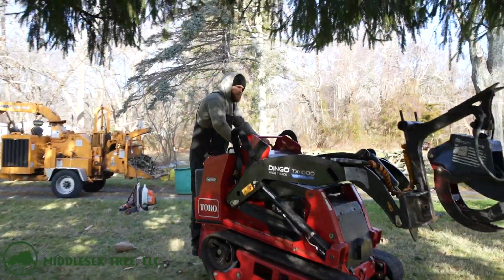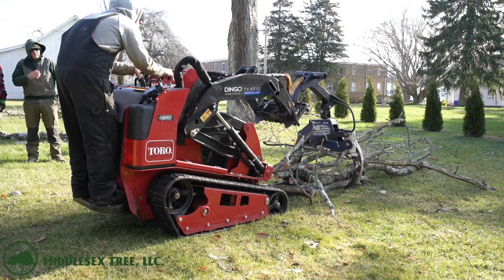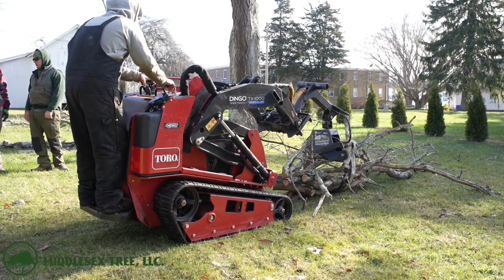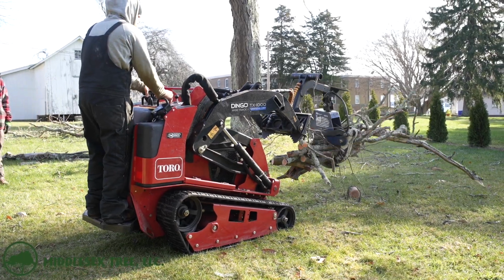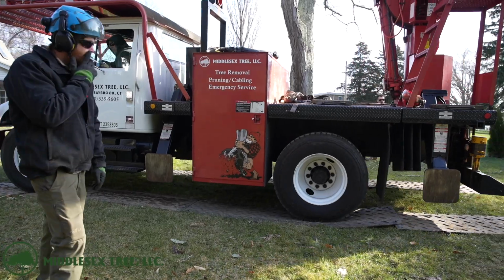It's going to take Josh quite some time to maneuver his way around this tree, so we're going to clean up the mess as best as we can as it's coming down. We've got one area done, now let's move the truck so we can get into the other areas.